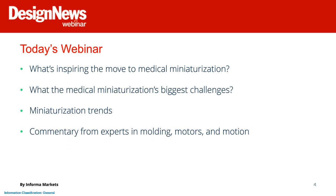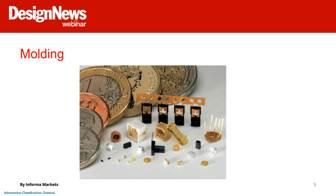Okay, so in today's webinar, we're going to examine how the use of miniaturized medical components is improving healthcare and creating better patient diagnostics. We're going to talk about the reasons for medical miniaturization. We're going to discuss why it's good for patients, but mainly we're going to look at the design and manufacturing challenges that are coming up in miniaturization. So we move on to slide 5 here.